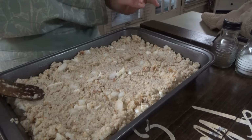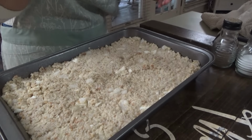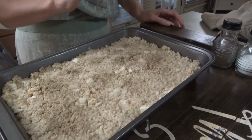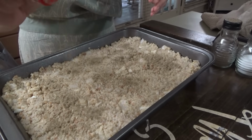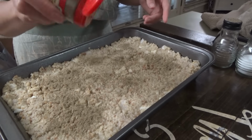Okay, we're gonna spread this out, and then I always sprinkle a little extra sage on top, and it's going in the oven. And we'll start making the green bean casserole and the macaroni and cheese. It's gonna be easy. It's just the shells and cheese. On Thanksgiving, we do homemade macaroni and cheese, though. Not for the preview.